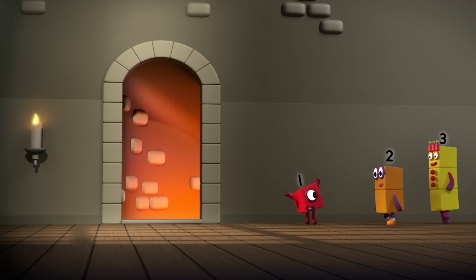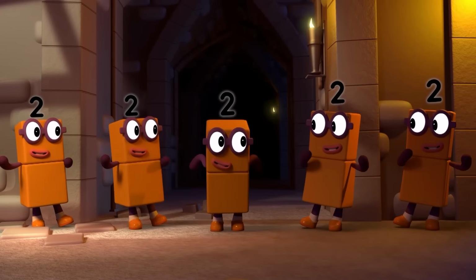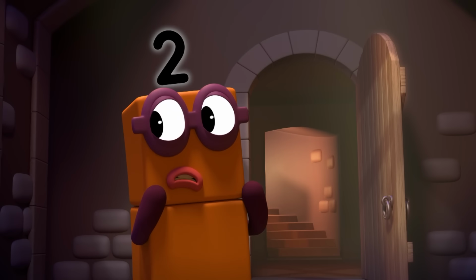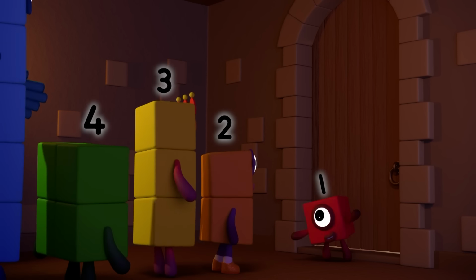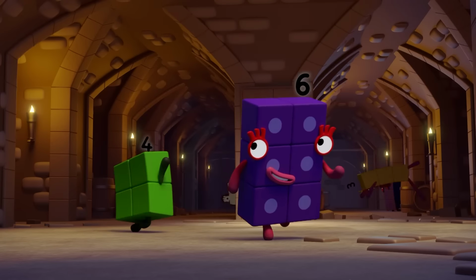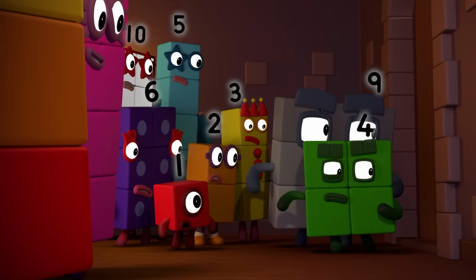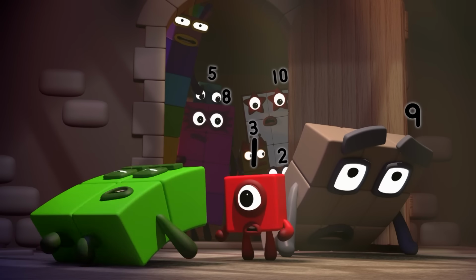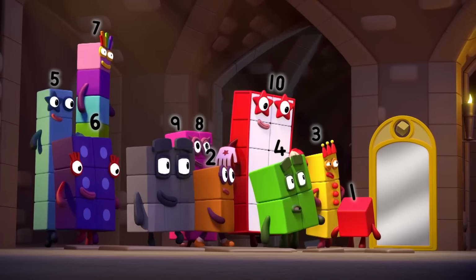It's a big surprise. Five lots of ten is ten. That's ten sorted. All we need now is five and seven. Next. Get ready for a really big surprise. One's coming. Hide. Why can't we make five and seven? Surprise!